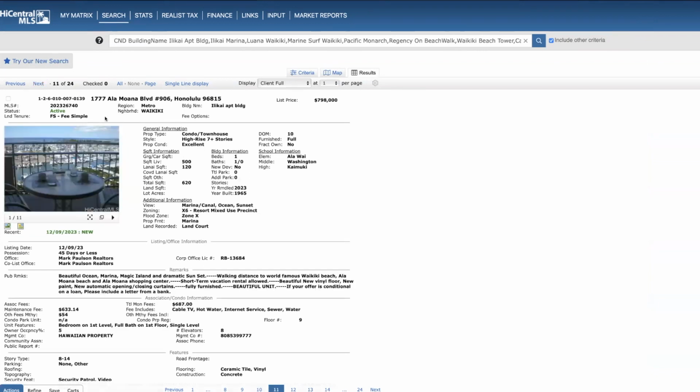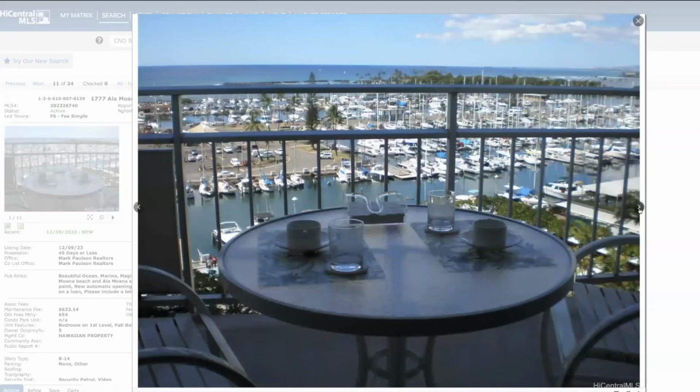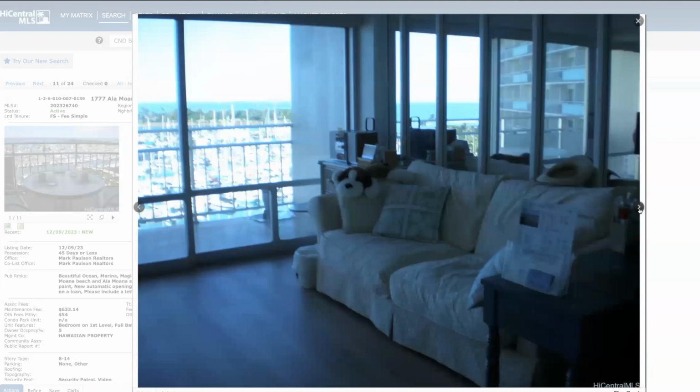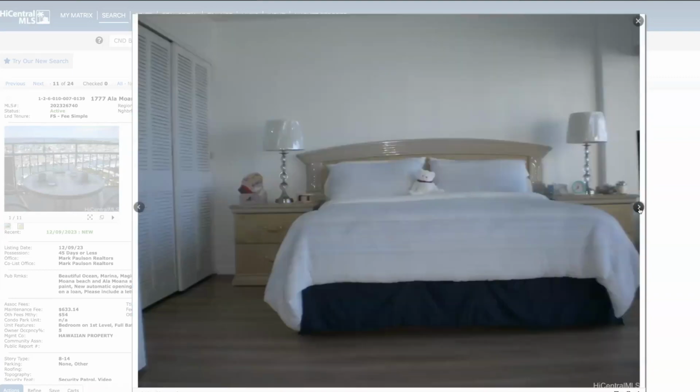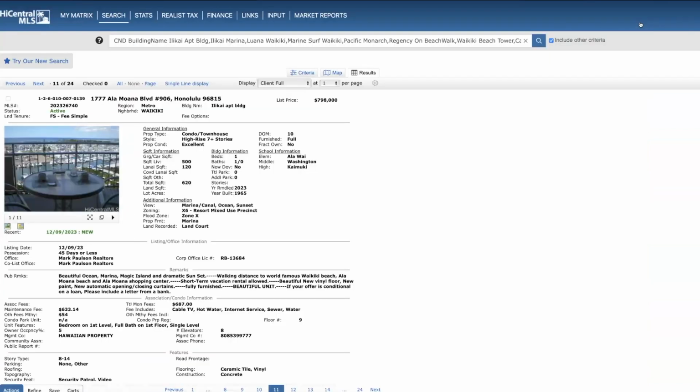Another unit over at Ilikai. This is on the 9th floor, $798,000. This has actually been on the market for about a year. They just put it back on the market. I do like this view in the stack. Frankly, I'm a little surprised that this one hasn't traded yet. I believe I have shown this a few times to clients, and I can't recall if the seller's really firm. But yeah, it's been on the market a long time.